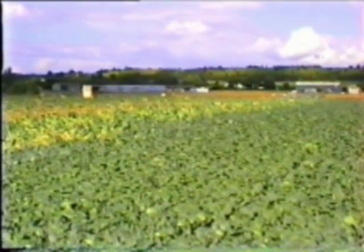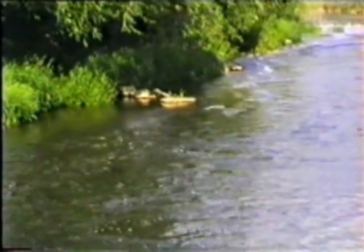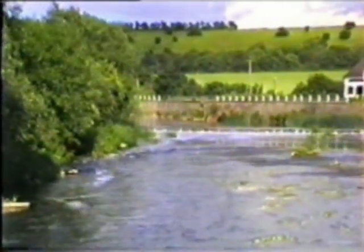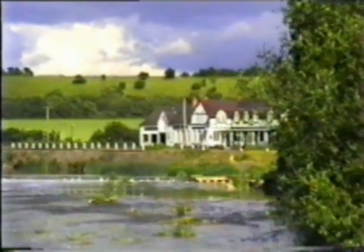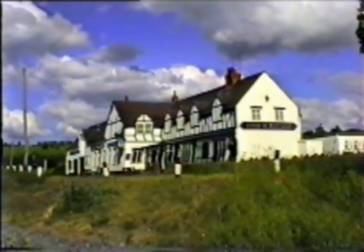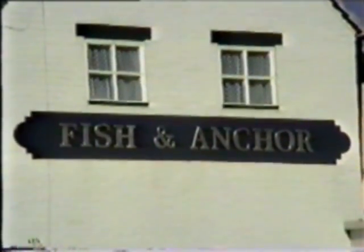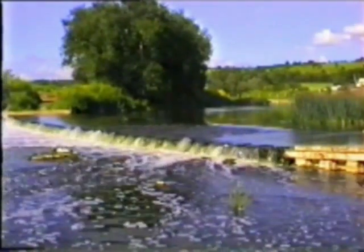Of course, an important part of growing is the availability of irrigation, and here Offenham is fortunate enough to have the River Avon on hand. The river here is also very attractive. On the banks of the river, and right on the village outskirts, is one of the local pubs, the Fish and Anchor. The pub is popular with the fishermen and holiday makers on the river, and in caravans nearby, and has a lovely view of Offenham Weir.